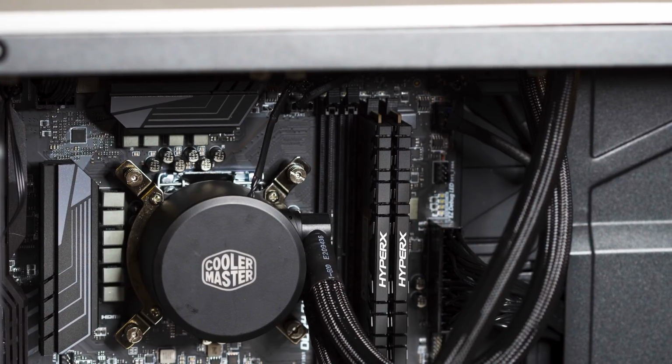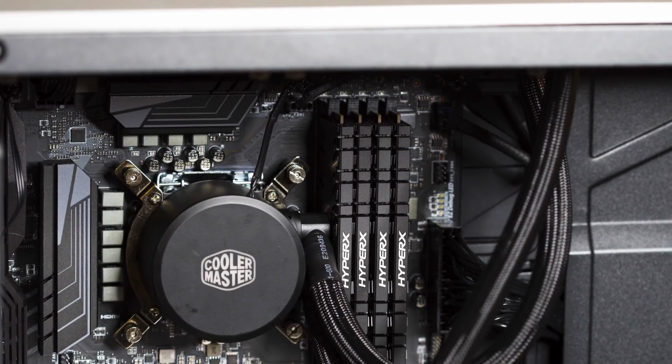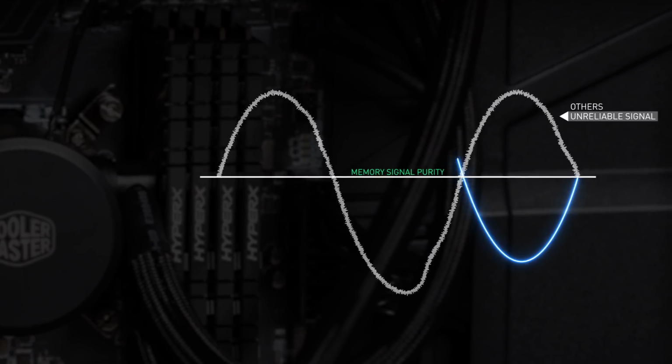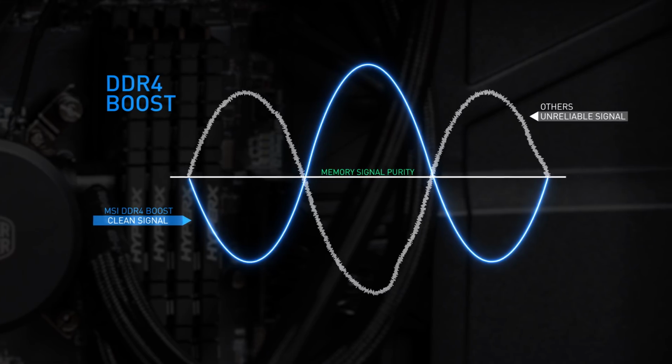What I found interesting about this motherboard is MSI's DDR4 boost technology, which basically creates an isolated circuit for your RAM so other signals don't interfere with it. Some of you that comment on my videos or I talk to on social media often complain about your computer running too slow, and that's where RAM comes into play. You gotta be able to run tasks fluidly or else everything just kind of goes off the rails.